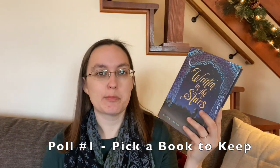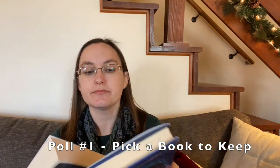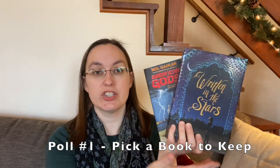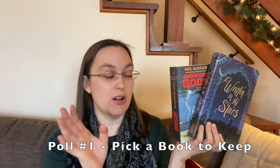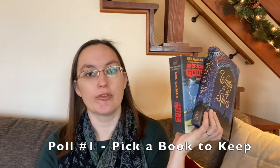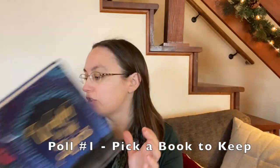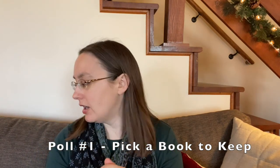I know that Books and Lala had read this recently and said it was pretty intense, so I do want to read that book. So you are choosing which of these 2 books I should keep. Just so you know, if you vote for Written in the Stars, I'm going to unhaul American Gods. And if you vote for American Gods, I will keep it safe for a little while longer and try to read it at some point. So that's the first poll that'll be up.